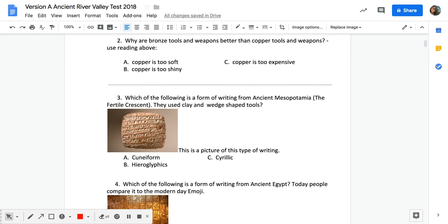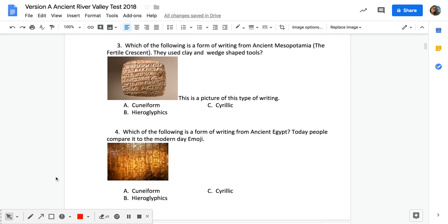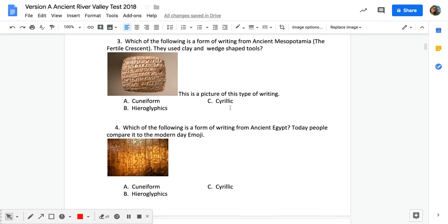Number 3. Which of the following is a form of writing from ancient Mesopotamia that was in the Fertile Crescent? And this is a picture of that type of writing. They use clay and wedge-shaped tools. So what do we call that writing that had clay and wedge-shaped tools? Was it cuneiform, hieroglyphics, or Cyrillic?